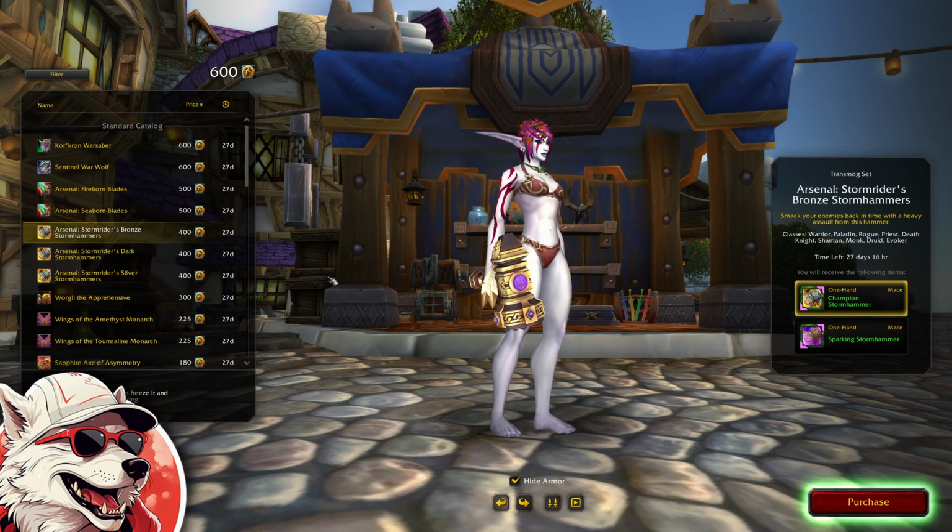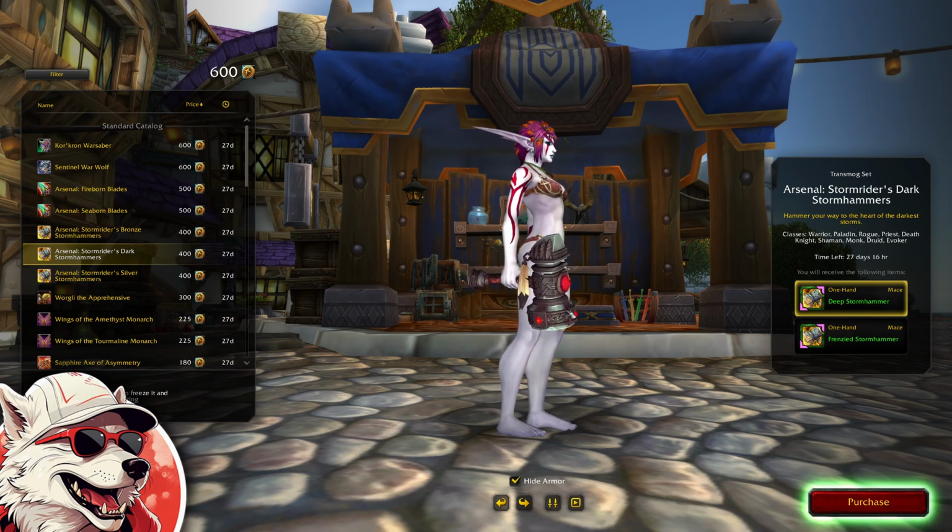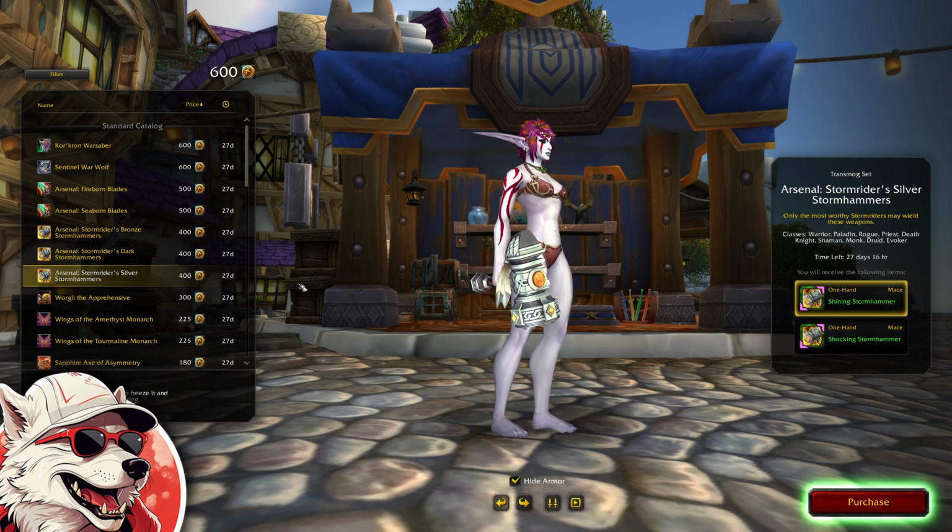The description for the Storm Riders Bronze Storm Hammers: Smack your enemies back in time with a heavy assault from this hammer. Brilliant description. For the Dark Storm Hammers, we have: hammer your way into the heart of the darkest storms. Brilliant. Another great description. And I must admit, I think this is my favourite. As I said, I think this model, along with having an Earthen of similar colours, because you can get the gunmetal grey skin colour with the red gems, I think that'll look pretty badass. And then the Silver Stormhammers: only the worthy Storm Riders may wield these weapons. A little bit more boring compared to the others, I think.